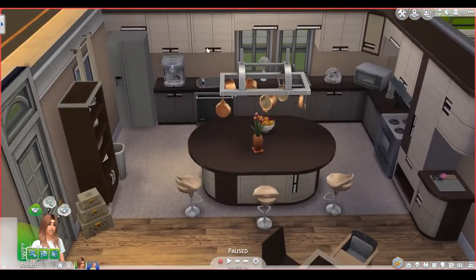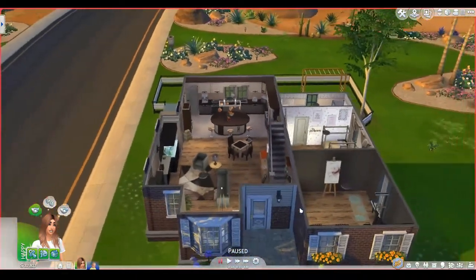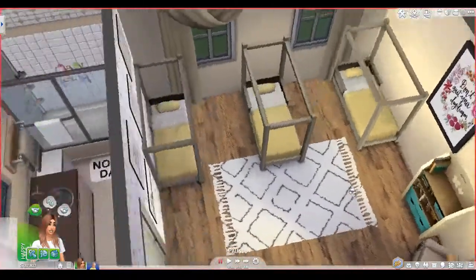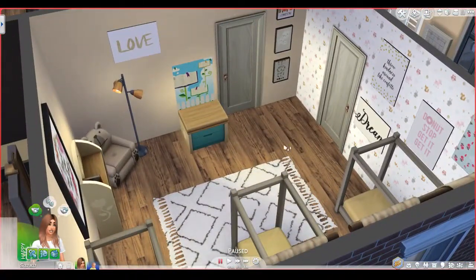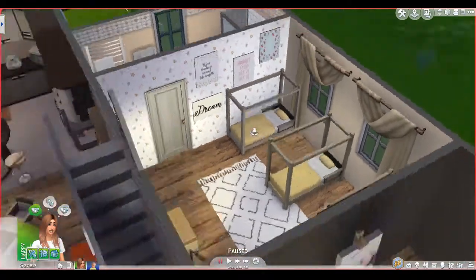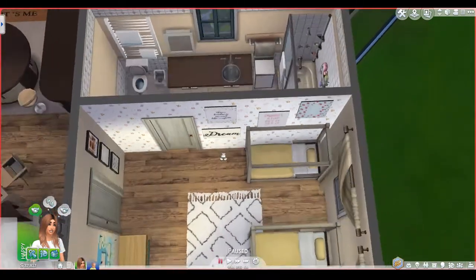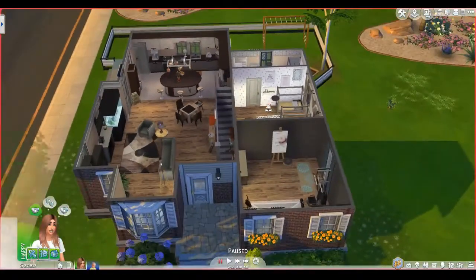I used these new cabinets from Spa Day, and I built them a little kitchen over here. So yeah, come on game, what are you doing? Okay, then over here is so cute, I love it. This is where I'm going to put the first three toddlers. It's just a little room with a yellow cream theme going on, and I love these little beds. It makes it look like we can fit more toddlers in here without it looking too much like a prison. And then just a bathroom over here, and that was pretty much all I did.